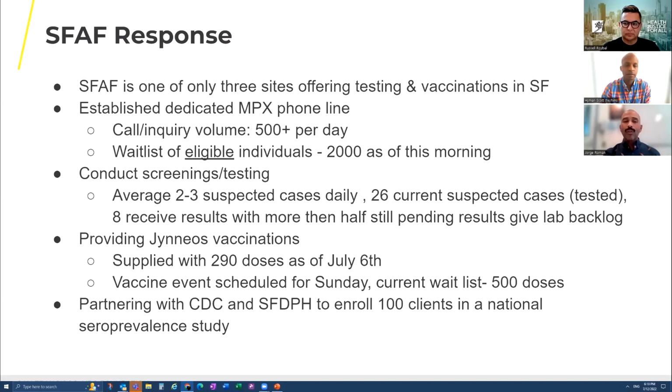Last week, we saw an average of about 2 to 3 suspected cases daily. We currently are in process of 26 suspected cases. This touches a little bit on what Dr. Scott mentioned: we've received about 10 results of those 26, 8 that have come back preliminarily positive, and we're still waiting for a large majority of those results, which we hope to get very soon. We also have been educating the public, sending out information in all sorts of avenues, responding to media requests, social media requests, and informing the public where we can. And finally, we have been providing doses of the vaccine, and I'll talk about that in just a moment.